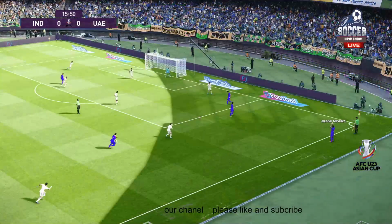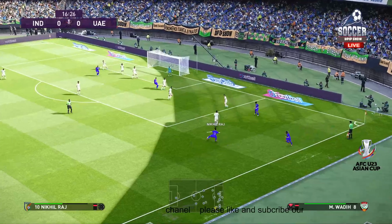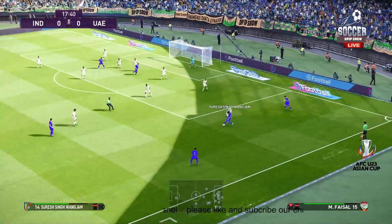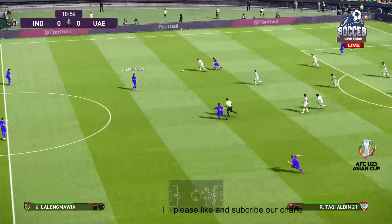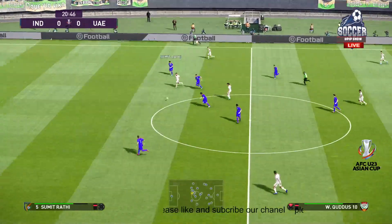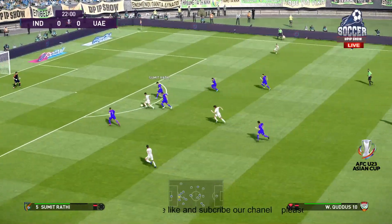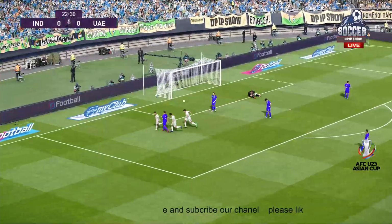Throw it. There are a few waiting for it. Good challenge, he just stood firm. Hoists it forward. And he's on his... hits one! And it's a goal!